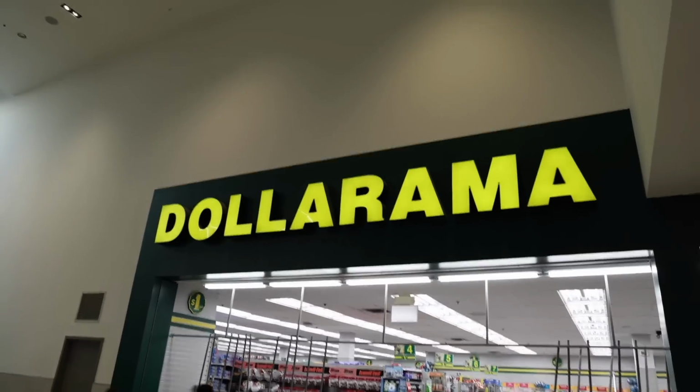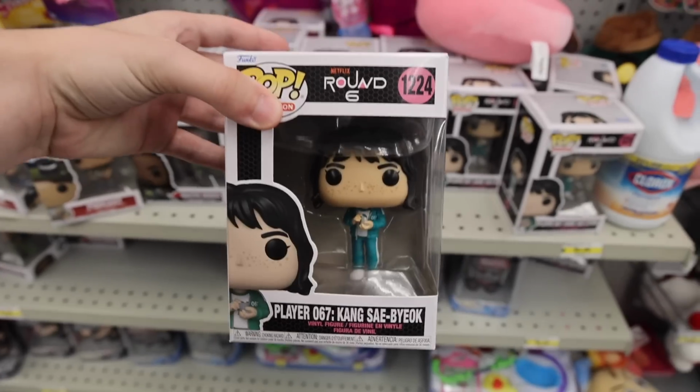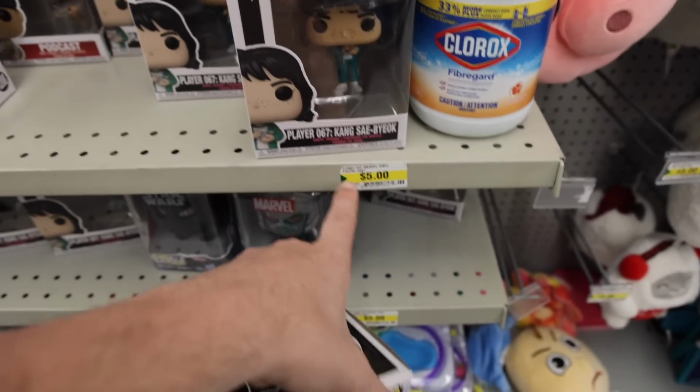Now, everybody, we came into Dollarama because sometimes they have decent pops, and I heard they might be getting more in. And well, would you look at that? It looks like they did. They've got Podcast, as well as Boy Band Stan, Master Mordo, and Player 76, which, oh, wait a second. This isn't just the normal one. If you look at the top, guys, it's the one from Brazil where it actually says round 6. I've got to get this. Especially because it is only $5.